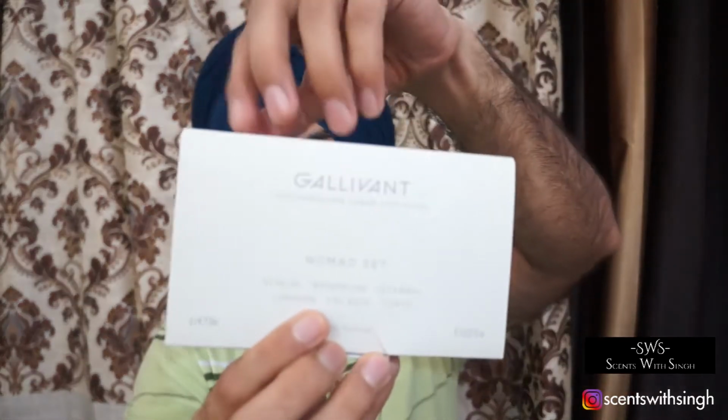So if there is a brand that you want to experience, I suggest you get a sample set like this. This is the Nomad set of Gallivant Stories. It consists of 6 2ml vials, and you get to experience the brand before actually committing to a full bottle. If this is not available, then it is better to go for a decant than straight away committing to a full bottle.